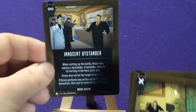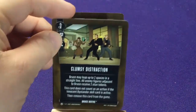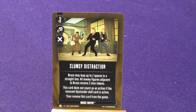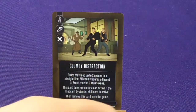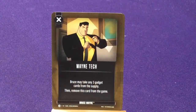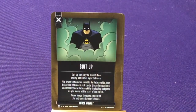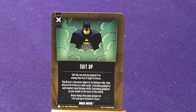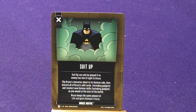You play innocent bystanders, so you get a hideout amongst the bystanders, but you can't do anything. You can use clumsy distraction once to accidentally bump into some of the enemies and stun them, but it doesn't do anything else. Then you can call in an ally if you like. You can grab some gadgets and get yourself prepped up to use some gadgets. And then finally, you can just straight suit up. Suit up can only be played if no enemy has a line of sight to Bruce, so if you're Bruce Wayne, you have to run. The Innocent Bystander card is neat for that, because then you can have him somewhere else and he has to run off and hide somewhere, like maybe crouch behind a desk or do something.